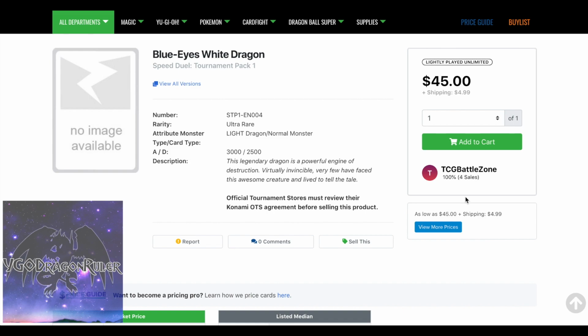I personally would not pick this card up for that price. There is no value aside from playing it in Speed Duels, and you could already get the common ones. Just play it. Don't buy. This will drop. I can almost assure you this will drop. But maybe it won't. But I personally think it will.